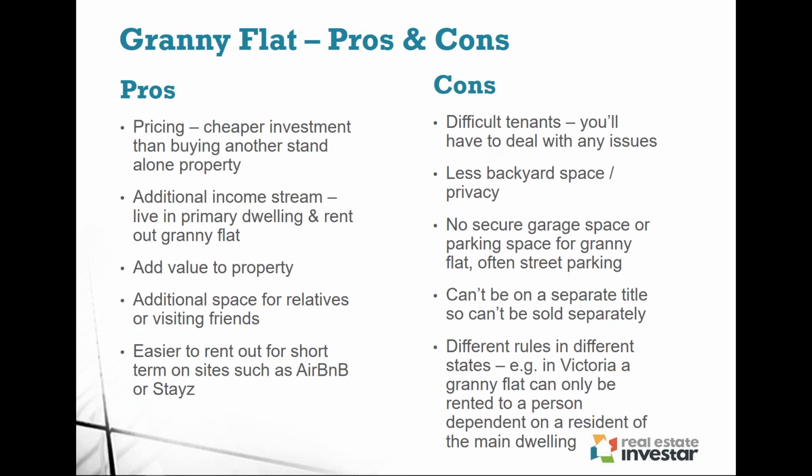Granny flats can't be on a separate title, so that is a con. So you can't strata title a granny flat. A granny flat can't be sold separately. It's going to be part of the wholesale. So that's why if you ever try to search for granny flats, it's quite hard. It will usually be, you know, the house itself that's going to be presented from a sale point of view.